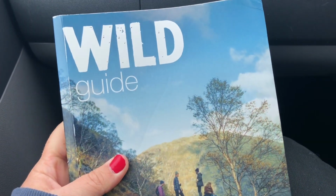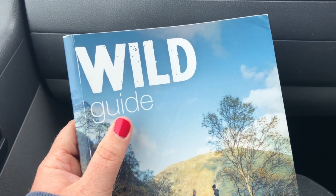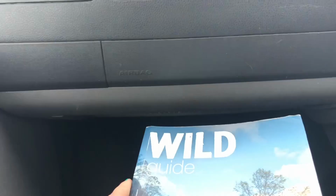So we often use this wild guide. We've got a few of these wild guides, like one for Devon and stuff. So, the wild guide for Scotland, which is quite good. We've just been driving up north, and I've lost the page. Oh, John's lost the page.